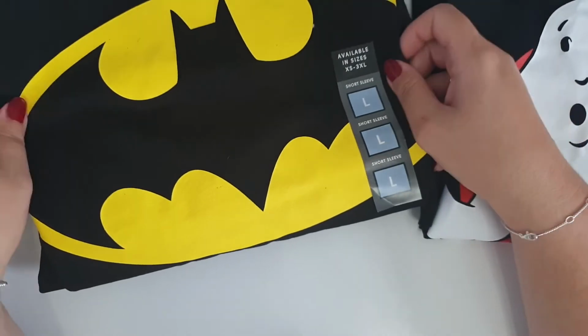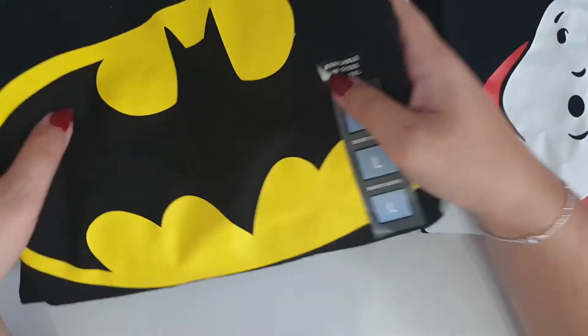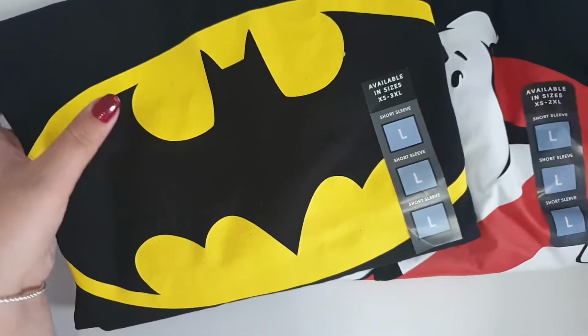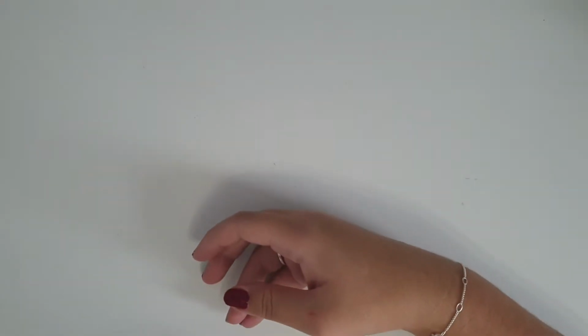And he tried them on this morning. They look quite nice actually. They're just easy t-shirts you can chuck on with a pair of joggers or jeans and just be comfortable. So they're actually really nice for £6 each.